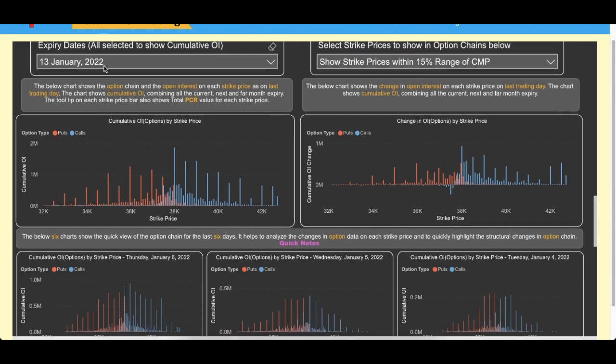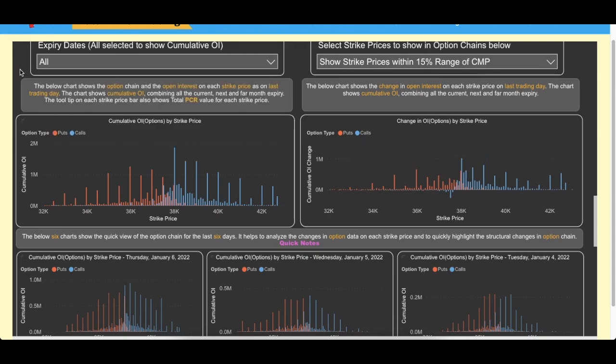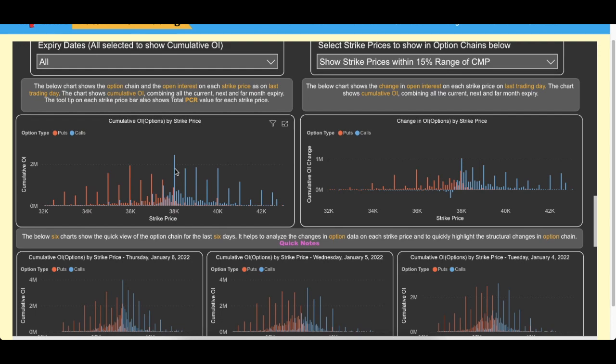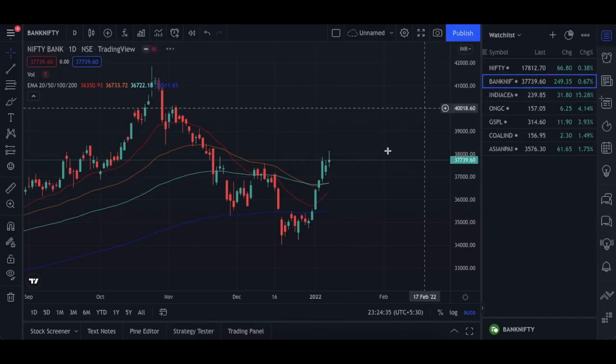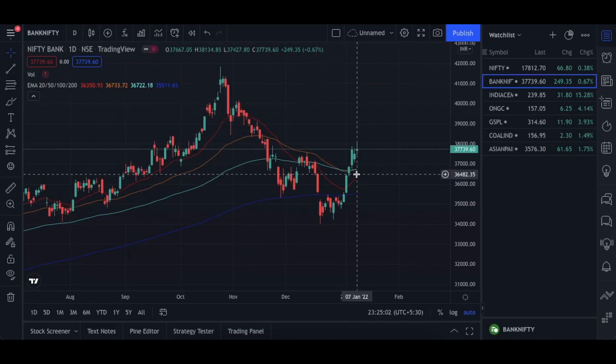So the current date is selected. If we select the cumulative open interest also, let's see whether this is the same picture or not. We can see here 38,000 still has the maximum resistance, maximum call writing. So it will act as a strong resistance, and we have seen that also on the last trading day. If we go to the Bank Nifty chart, we have seen selling come above 38,000 levels, and there was an indecisive candle on the last trading day. So now we have to watch these levels.